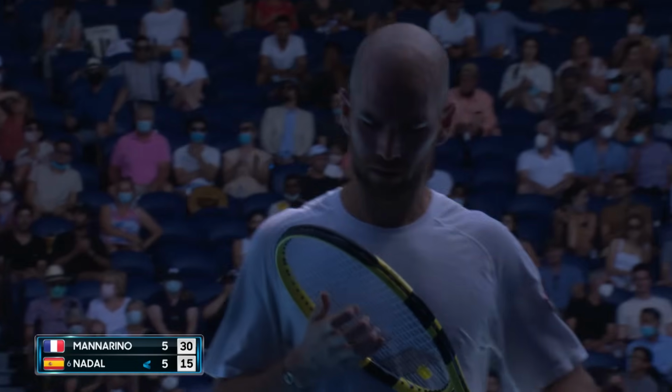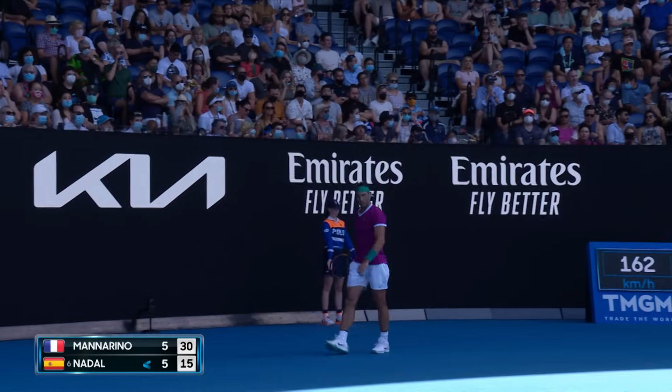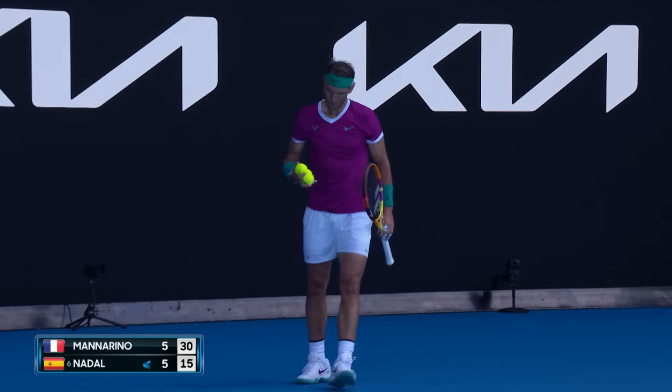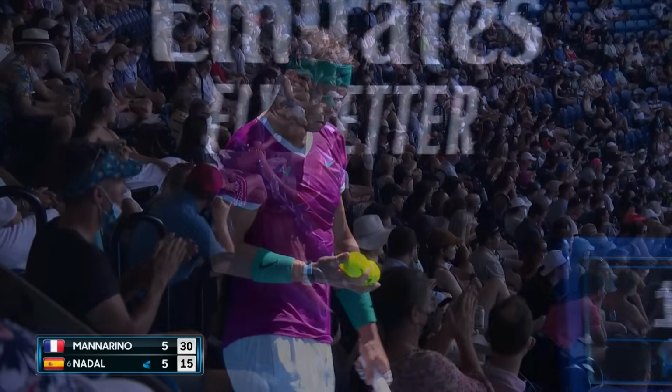Let's also remember this is the trickiest side for Nadal to serve. He's actually now currently with a lefty. They're both lefties serving into the sun. So the ball coming back at him flat is tricky because you sometimes need a little bit of time. You're like a camera lens.